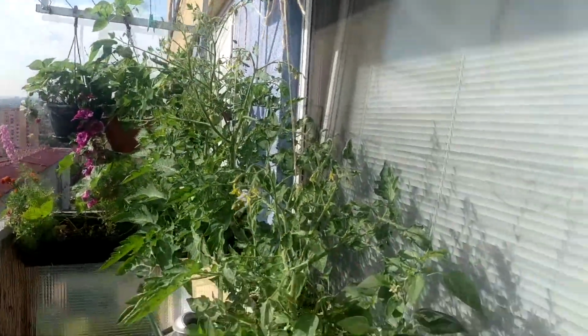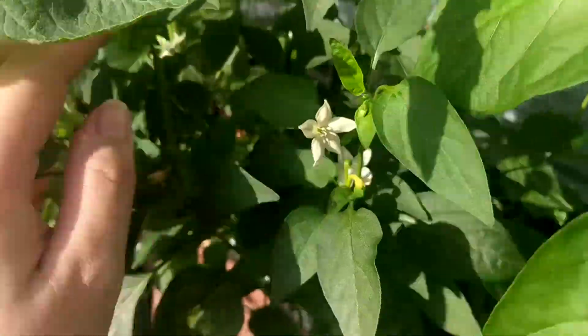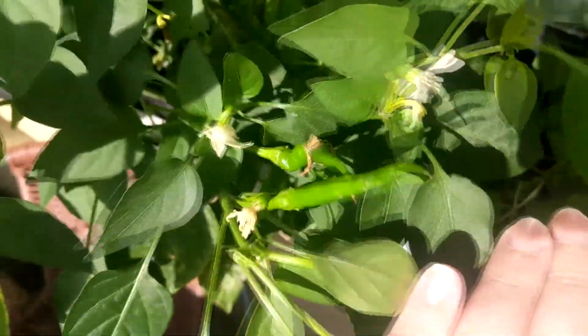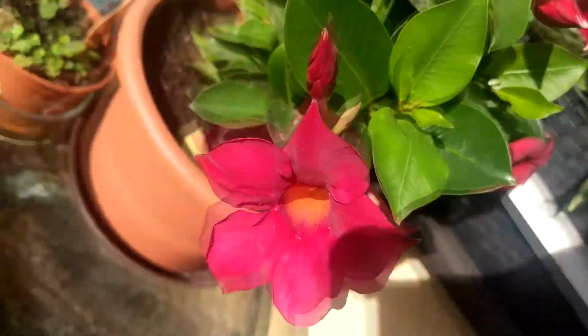And as you see, I've got tomatoes, and here are the chilies. They are chilling and they're doing so well. We've got so many chilies. I don't even know what I'm gonna do with them. Anyways, here are the tomatoes, which are surprisingly doing super well. Got some more flowers on the table.